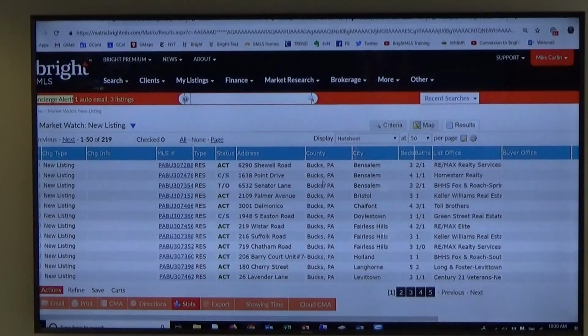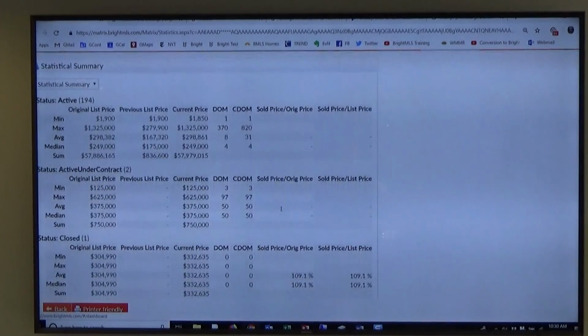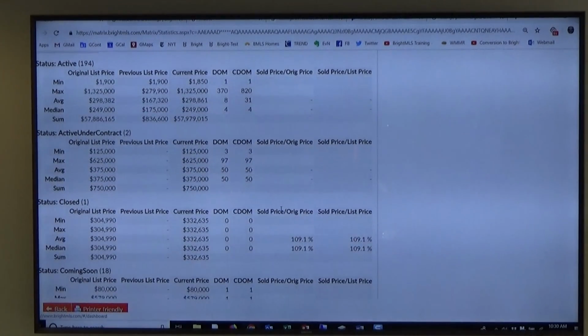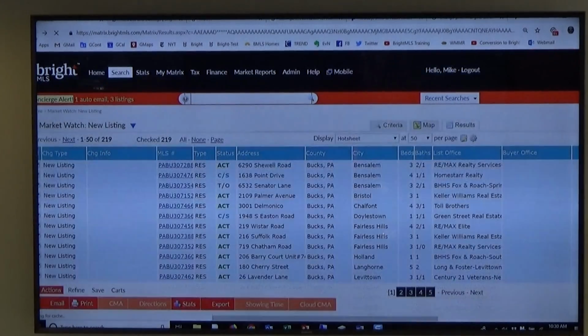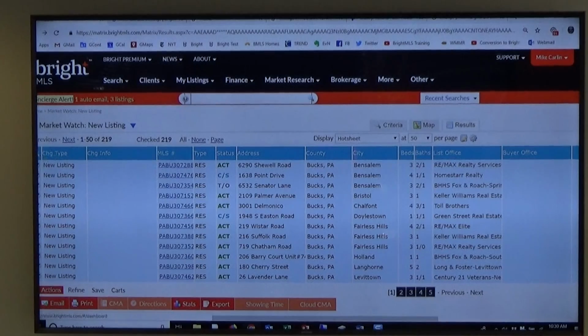So it's geographic. Is there a stats at the end of it or anything like that? Sure, you could tag all of these, and I could go to stats, and then choose tabular, and I immediately get statistics on all those listings. How did you create that column again? Yep, this is a fairly common thing from any list of properties in Bright MLS.